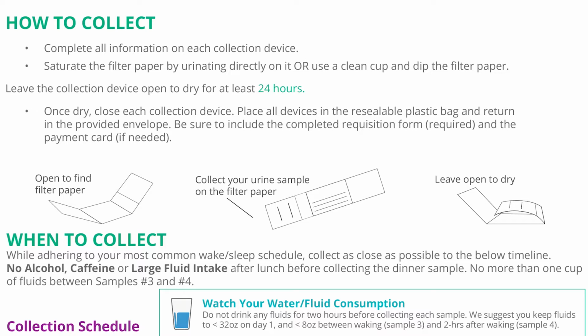When your kit is shipped, you're going to see that you have the strips that you have to collect the sample on. I like to have those in the bathroom already, and you can either urinate directly on the strip or you can urinate in a cup and dip the strip inside. I personally use a cup to dip, and then you lay it flat on your counter or wherever and let it dry for 24 hours before you close the sample to ship off.